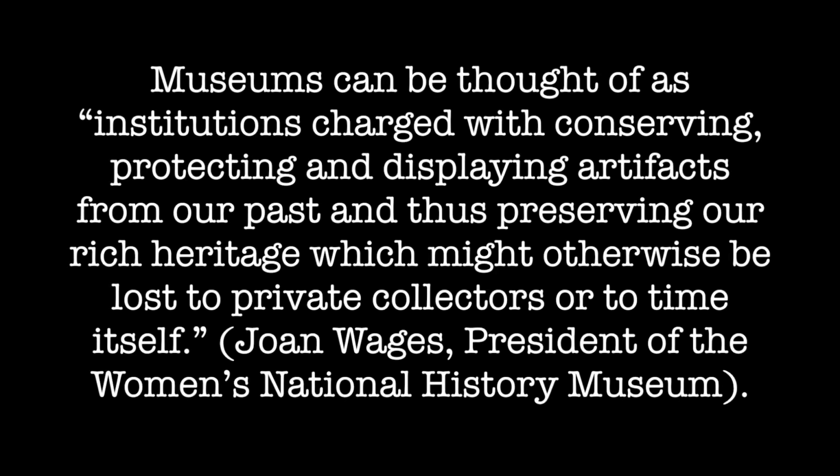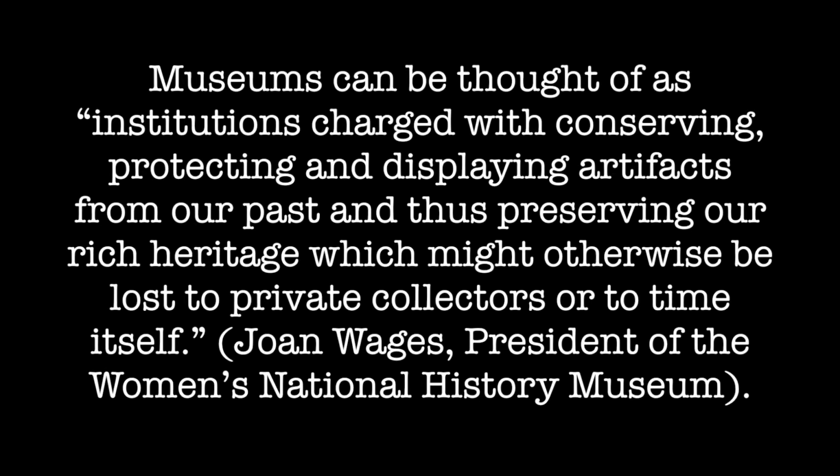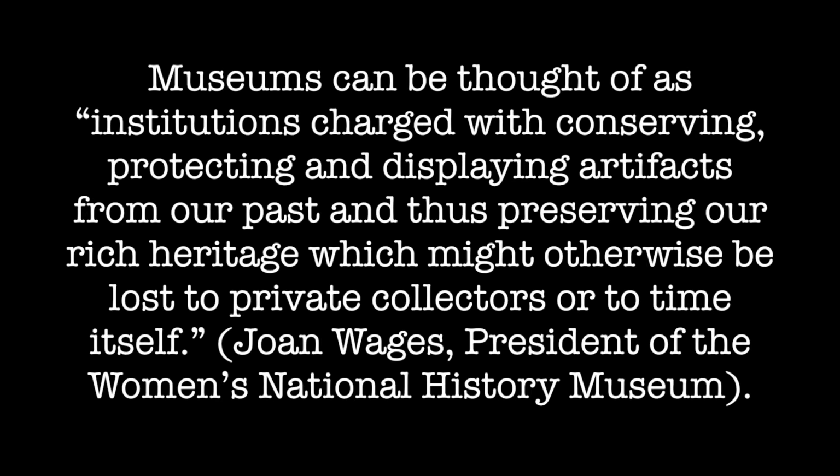Museums can be thought of as institutions charged with conserving, protecting, and displaying artifacts from our past, and thus preserving our rich heritage, which might otherwise be lost to private collectors or to time itself.